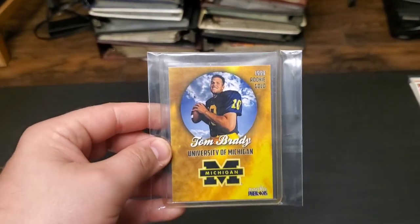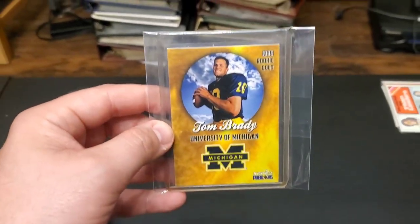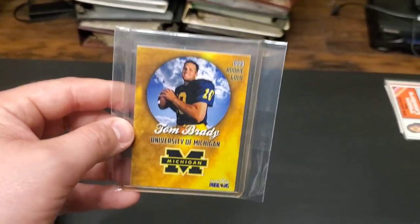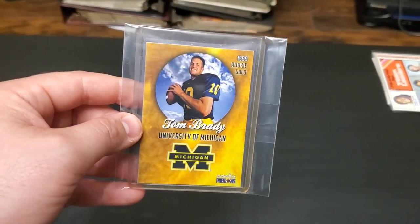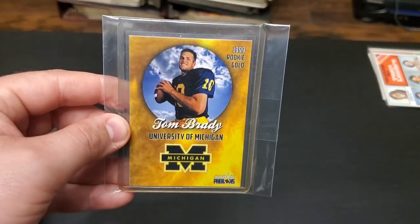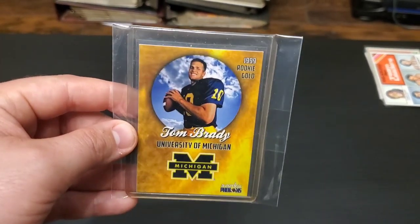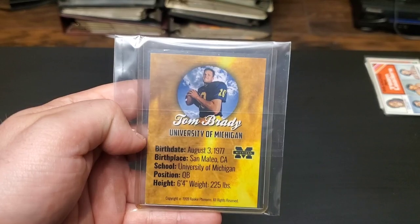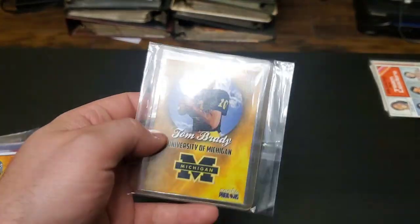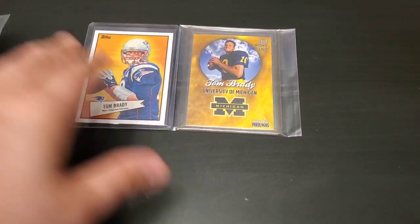1999 Rookie Phenoms, Tom Brady in his Michigan uniform. Now, I know this one's not like the ones where he's in his Patriots uniform, but still, to find a Tom Brady card that's not a modern card, where he is in his Michigan Wolverines uniform, is pretty awesome. 1999 Rookie Gold, Rookie Phenoms, Tom Brady rookie card. Look at him. This is a really great card to find. I do not have this card, so I'm super excited about it. Add it to my Tom Brady rookie collection and just card collection.